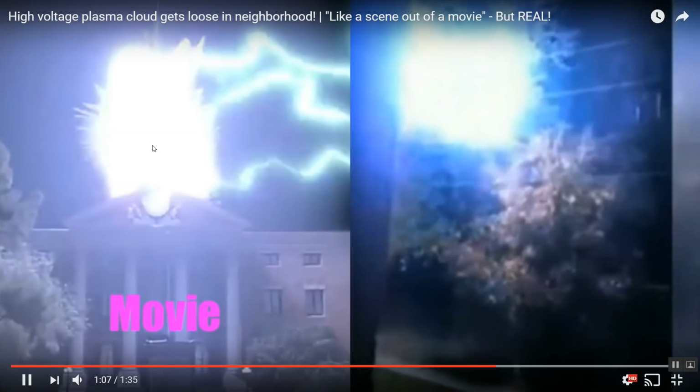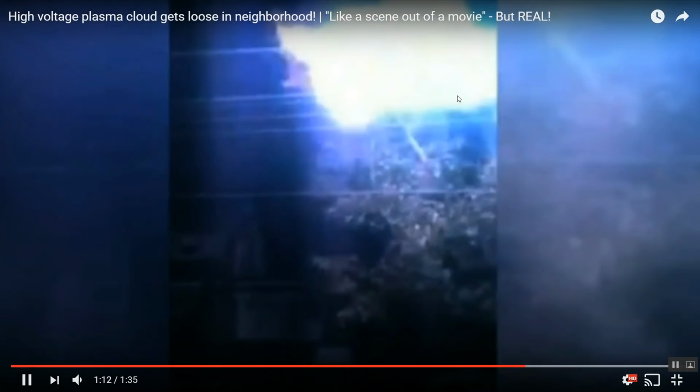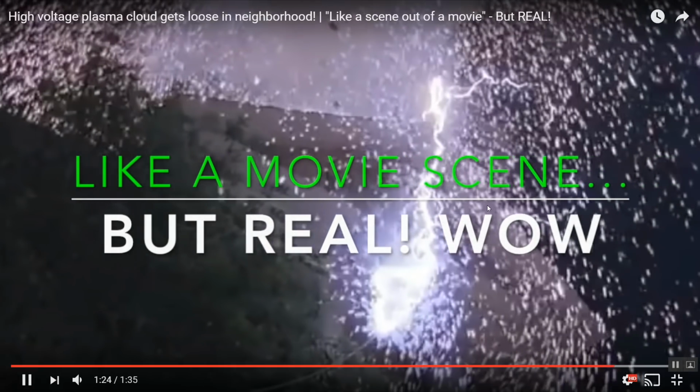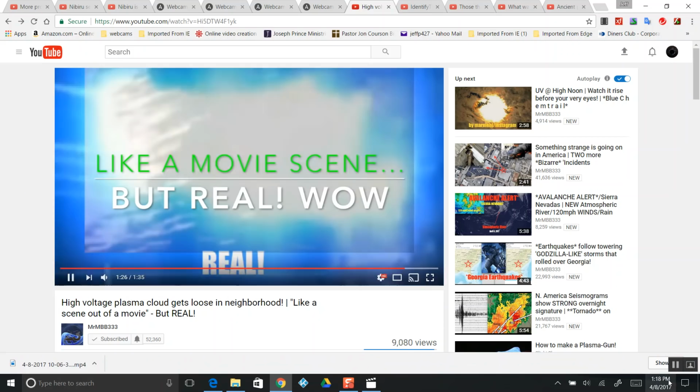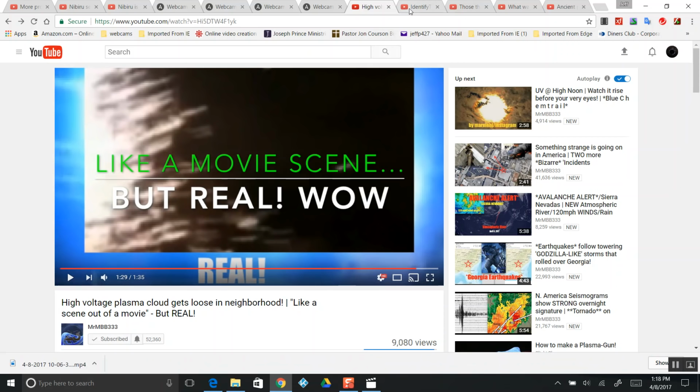So in this video, this electrical reaction is like a Jacob's ladder literally walking across the wires. I actually made one of these. A high voltage wire. That voltage must have been 500,000 volts for it to arc across. So that's from the Mr. M BB3 channel.